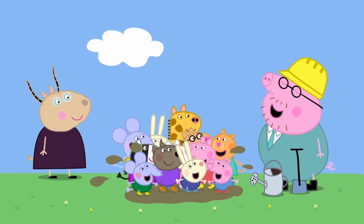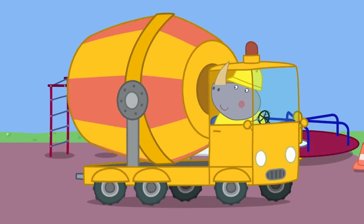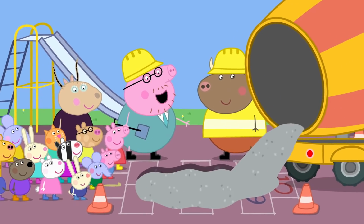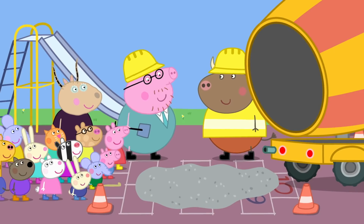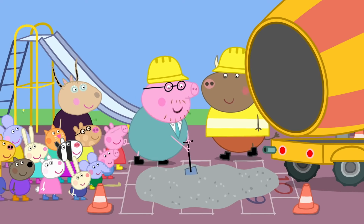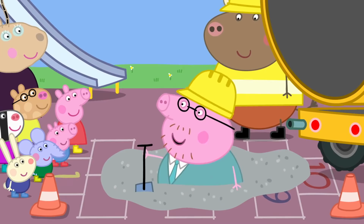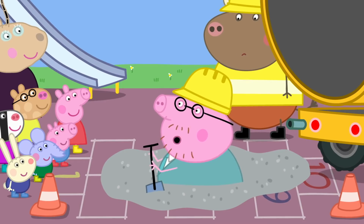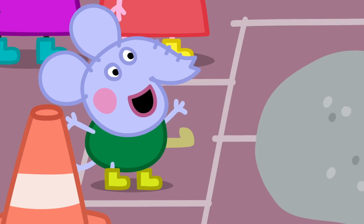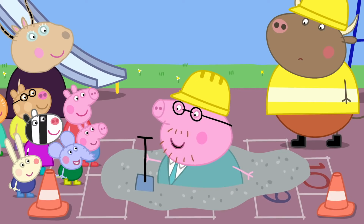And making muddy puddles is a bit like making concrete. Concrete is what we're using to make your new playground. It starts off wet and soft like mud, then it sets and goes hard forever. Ooh! Right now, it is gloopy like custard. Let me show you. You see? It's very soft. But who can tell me what's going to happen next? The concrete will go hard. Exactly. It will set as hard as rock.